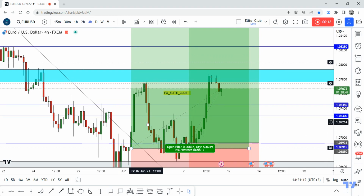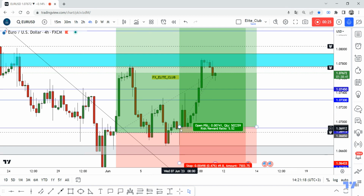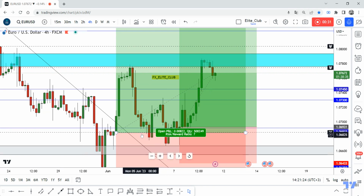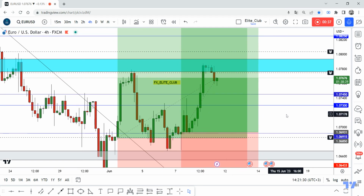I shared this first entry from last week with you guys. It hit more than 100 pips. Why I entered this week again: for this pin bar candlestick, this amazing bullish hammer, when the price rejected from the same level and gave me this hammer or pin bar candlestick. So I entered again directly, and more than 100 pips, zero drawdown.